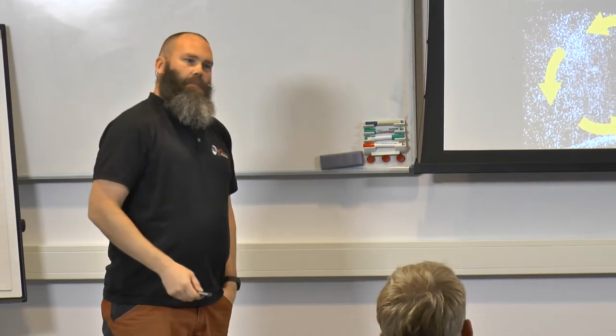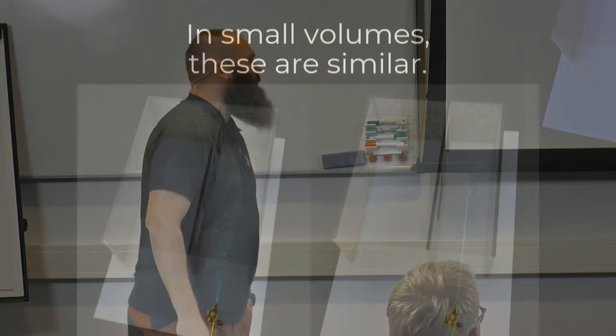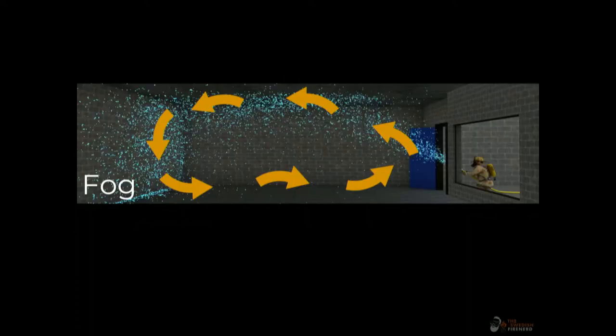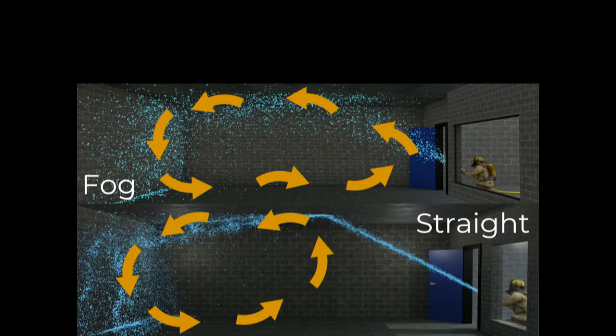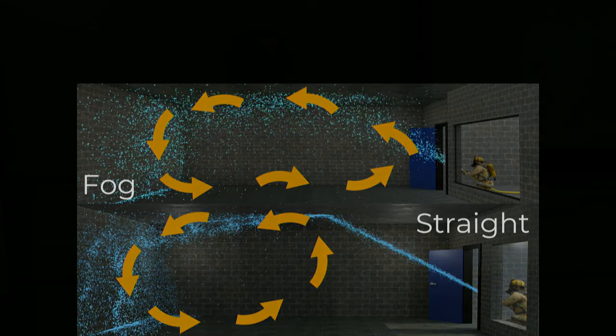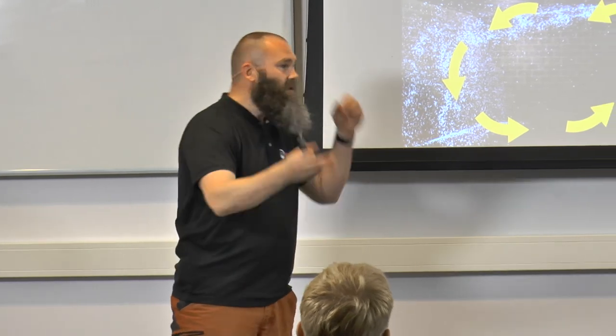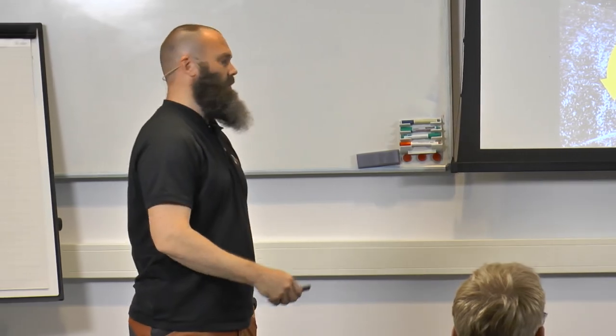But it's not the same. In small volumes, they might work the same. If you're inside the volume, let's say inside a hallway or a small room, they basically work the same. You will get a rotation, your straight stream gets a rotation. Now, we have flow differences and speed differences, but as a static, you put a stream in, they will sort of work the same.